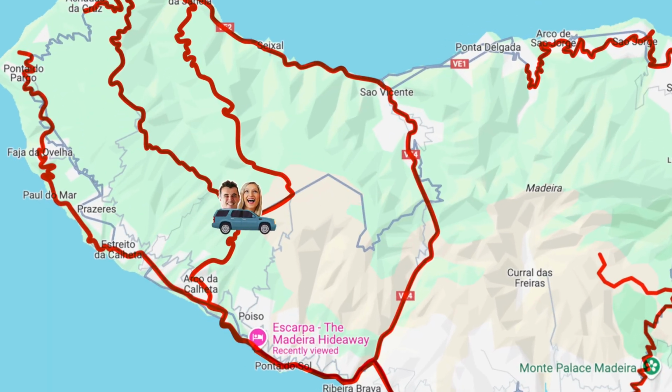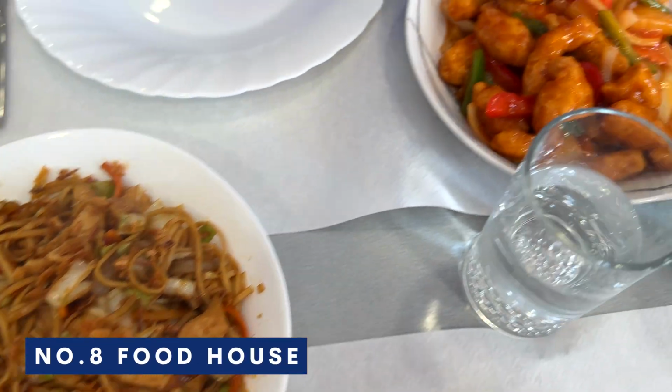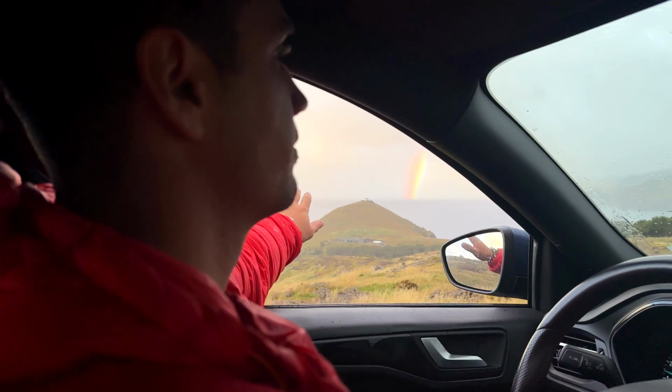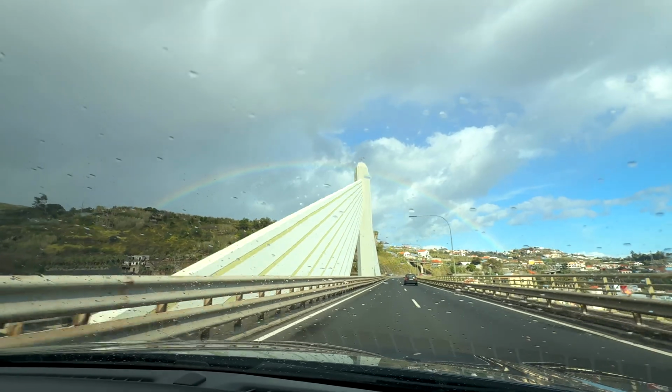And lastly, if you're looking for a great bite to eat over on this side of the island, you're going to want to check out the Number 8 Food House. This was some really amazing Asian food that we had found on a quick Google search, and it ended up panning out so well. The sweet and sour chicken was phenomenal. So was the chow mein, and the staff was so friendly and nice. And it was a gorgeous route over in Calheta. So definitely recommend it if you are looking for some good Asian food on the island.